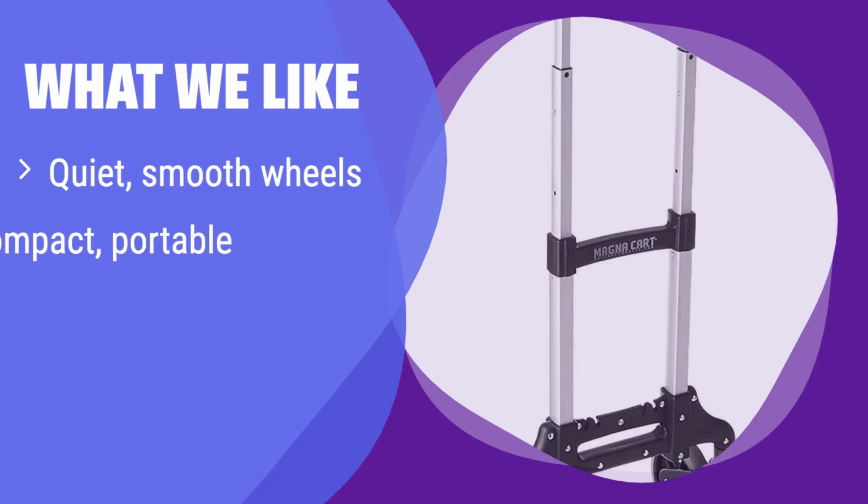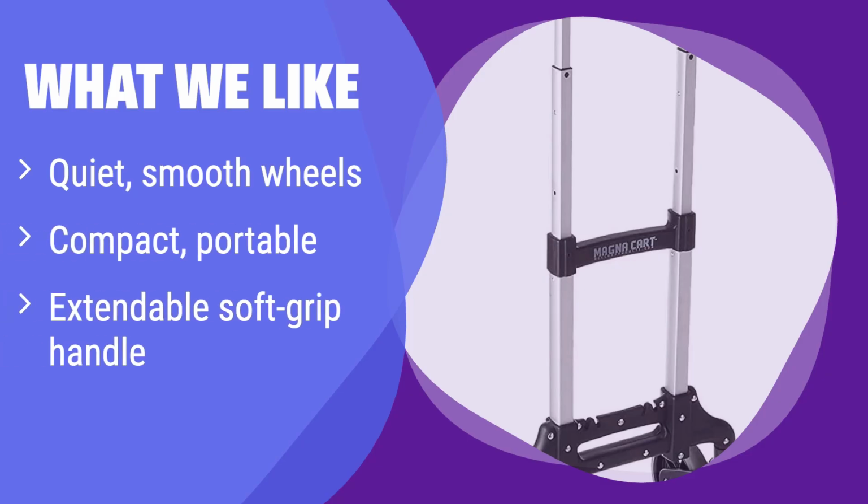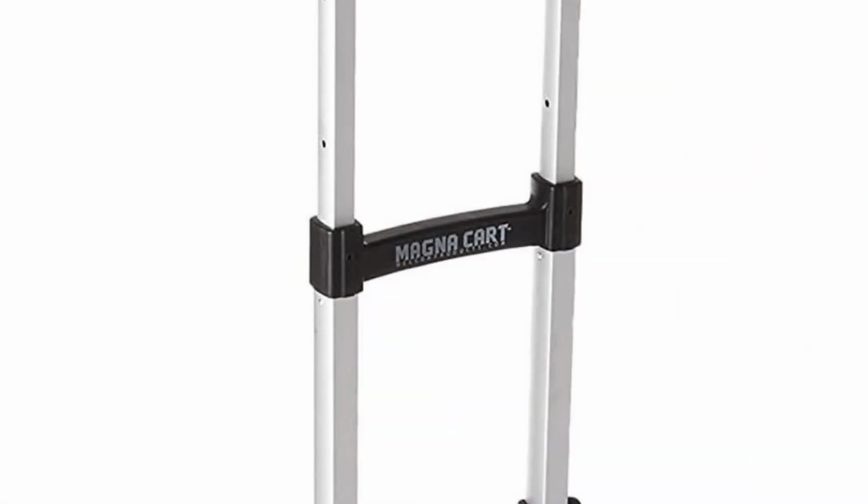What we like. Experience unparalleled quietness and smooth movement with this model. Its ball-bearing rubber wheels glide silently, and it folds down incredibly thin for ultimate portability. If you value discretion and need a cart that can be easily tucked away or carried anywhere, this is your go-to. What people say.